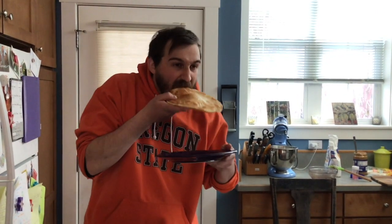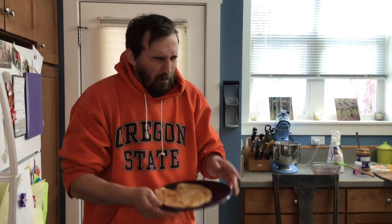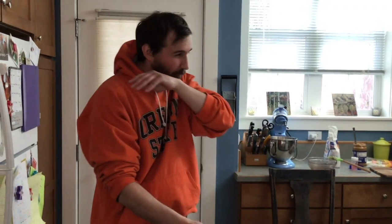Now I'm gonna get in on this innovative peanut pickle quesadilla that I made. I'm just gonna take a big old bite of that. I think I need to go back to the drawing board.